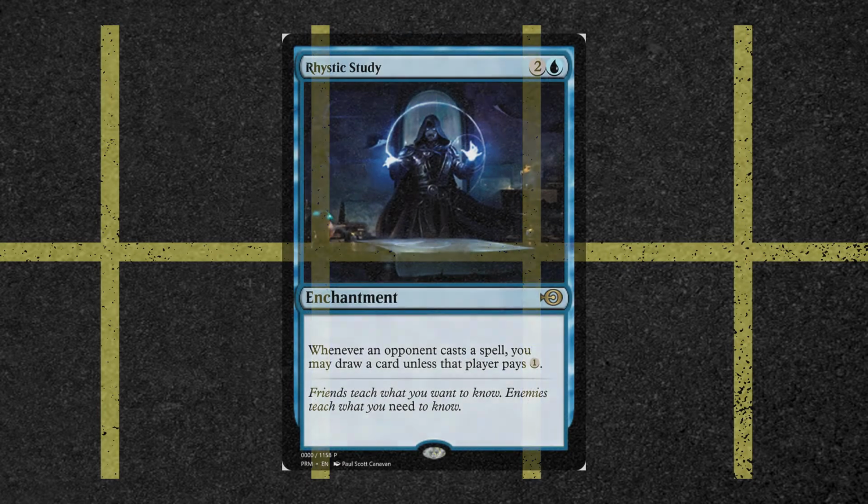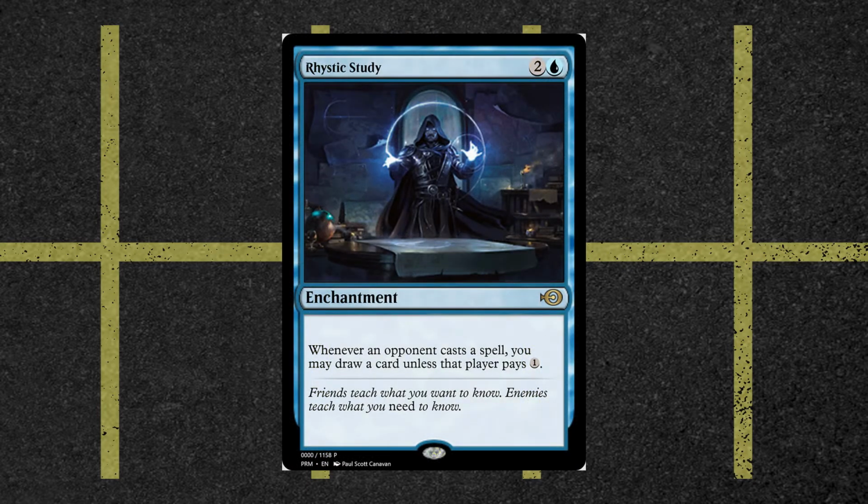And my number 1 card is Rhystic Study. Really? Okay. I would not have seen that coming, to be honest. Now, I just love drawing cards. I play Izzet primarily, and that's because I like to damage the opponent and draw cards. And Rhystic Study is just an easy way to draw cards. And it's very annoying for the opponents. A lot of the Commander players you're playing against might be angry at you for this choice. Rhystic Study is just a great card.